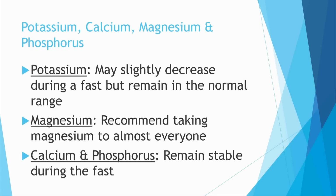All the other ones, potassium. We check patients' blood all of the time. When someone does a 7-day fast, we might check it 2 or 3 times during that 7-day fast. We do find that potassium levels change, but they might go from 4.5 millimoles per liter to 4.3 millimoles per liter. The change is very minor, and not once has anyone ever dropped below the normal range. Not once in 5 years. Doesn't mean we might never see it, but we're really optimistic that it's not going to be a future issue. Magnesium, we recommend it to everyone. Citrate or glycinate, we start out, like Evelyn said, at about 400 milligrams a day, and we work up from there. Calcium and phosphorus, they remain stable during a fast.